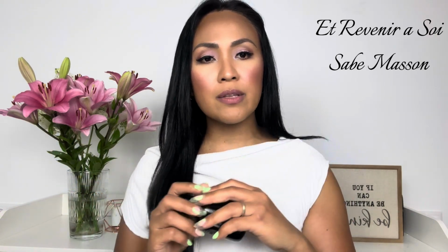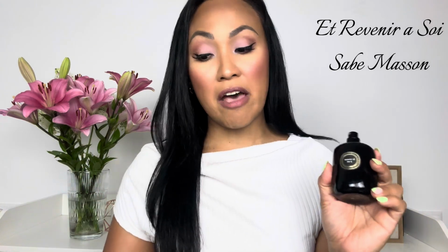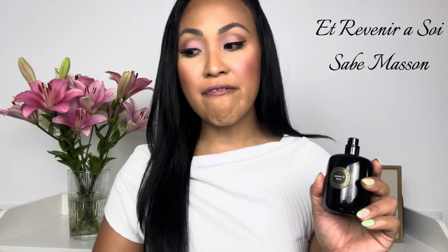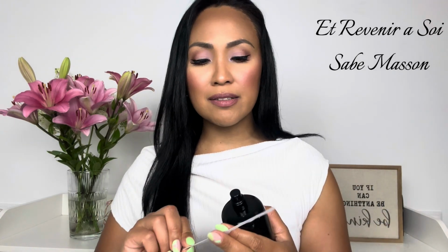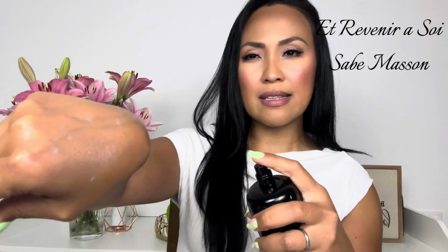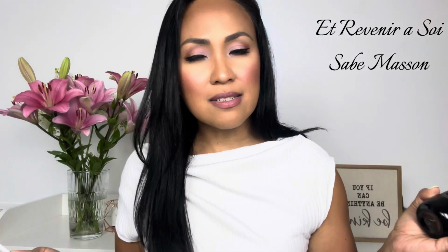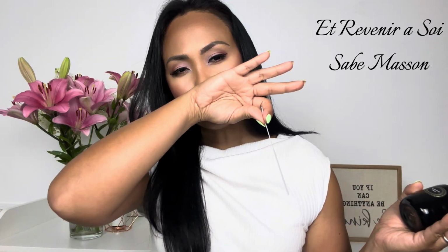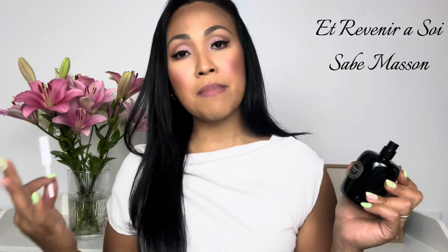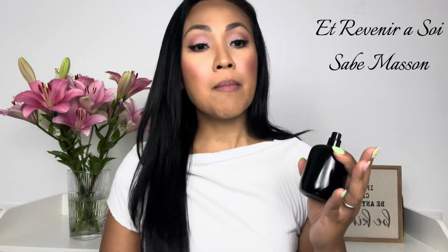Now, let's talk about Et Revenir as well. I will say that this definitely smells very natural. Actually, when you spray it on your skin, you will see it has a milky texture, because it doesn't have any alcohol. Et revenir à soi means come back to yourself. So, there is something very personal about this fragrance.